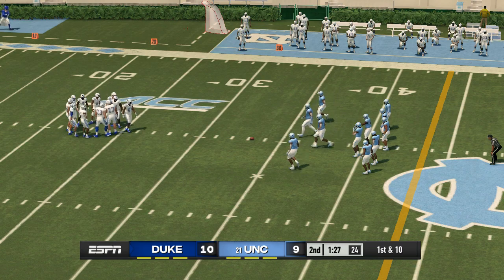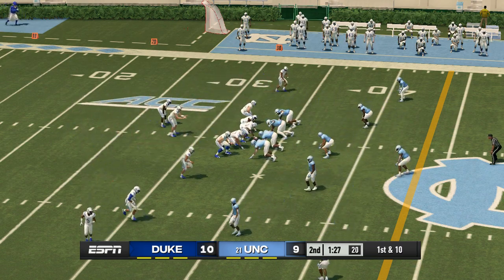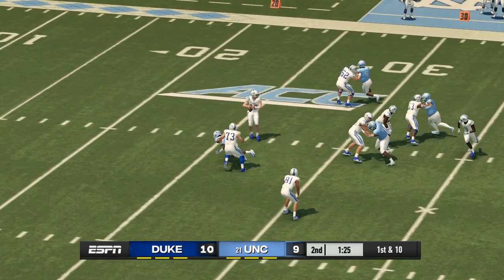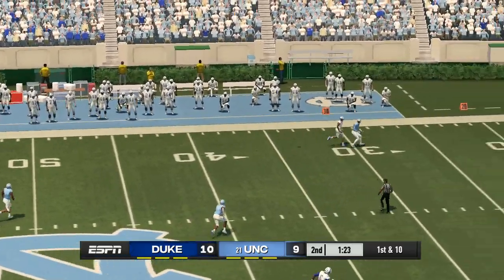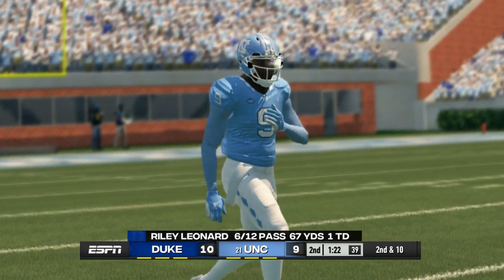Momentum swings have been fairly even, and with so little separation, this game can be drastically changed on just one or two plays. Quarterback all by himself in the backfield with five wideouts. He lets it fly. Oh, boy, almost intercepted. How did he drop that?